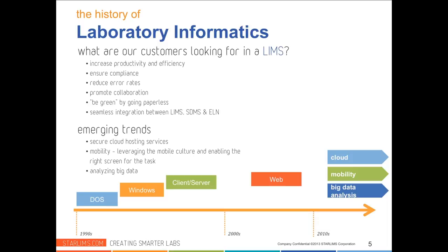So if we could analyze this type of data, we may be able to identify and correct problems faster and leverage areas of opportunity. And we will spend the remainder of the presentation focused on mobility and big data analysis.